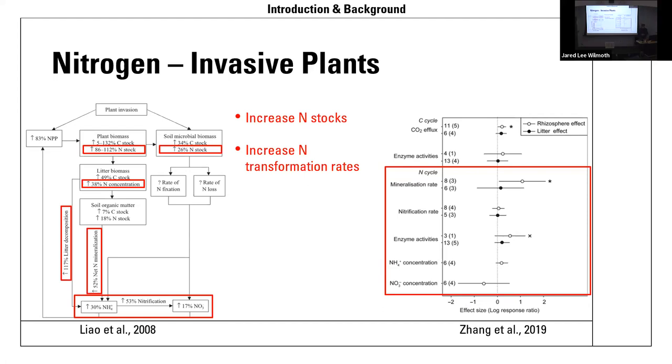You also see a heavily increased rate of litter decomposition on the far left. And in the paper by Zhang et al., they identify mineralization rate as being heavily influenced by invasive plants. Also in this right figure, you see that the effects are primarily happening through rhizosphere inputs as opposed to litter inputs. This means that changes to the rooting space of plants are really how these invasive plants are driving these changes in the nitrogen cycle.